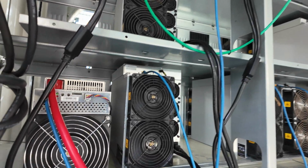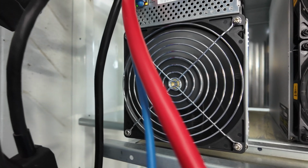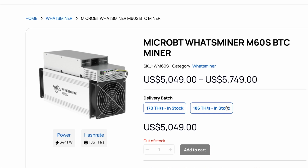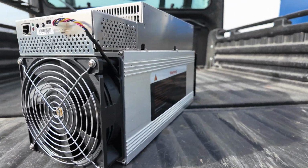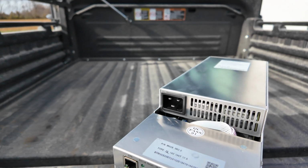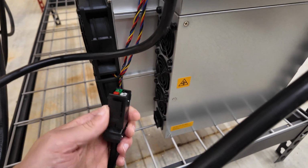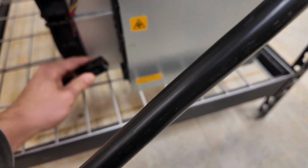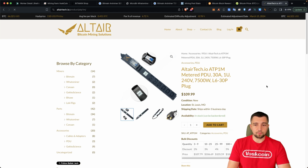Personally, I've just had a great experience with my MicroBT WhatsMiner M60S, but they've been expensive and hard to get. Major mining farms are buying these up quick because they have the C20 plug on them, as opposed to the new Bitmain power cable that you need. Both my S21s came with an adapter for this, but I've heard some horror stories that some people ordered S21s and they did not come with them, and then they didn't have a way to deploy them.